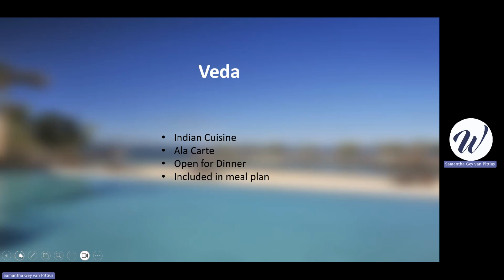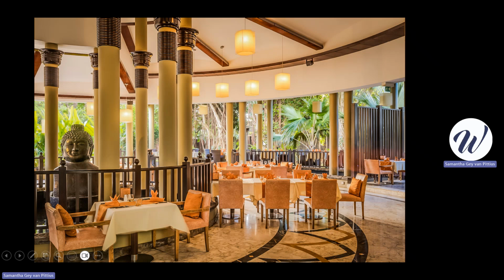It celebrates that nice eclectic mix of flavors from every corner of the country as well, giving you that very nice taste. This is really a wonderful restaurant. I have eaten there myself, and the curries, the food is just phenomenal. This is how it looks inside. Also quite a big restaurant upon entering. Very smart as well, as you can see.